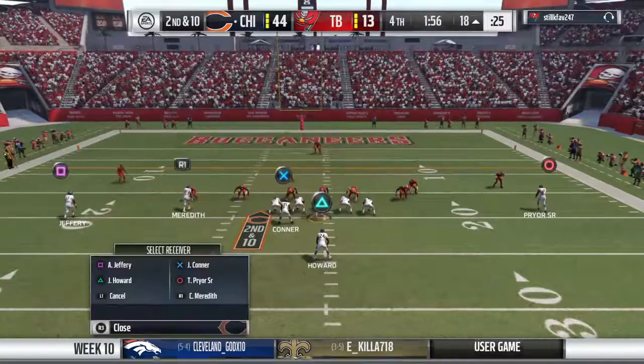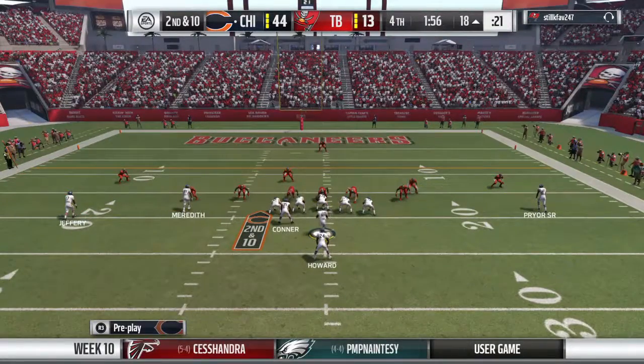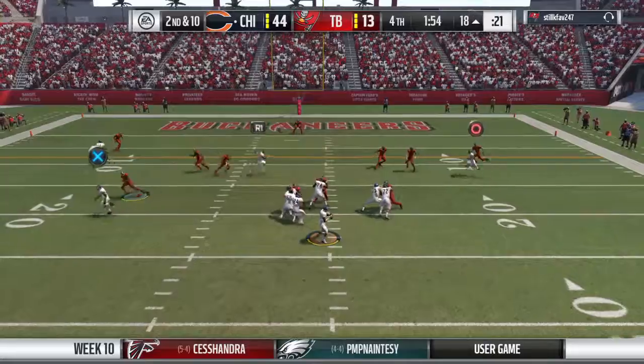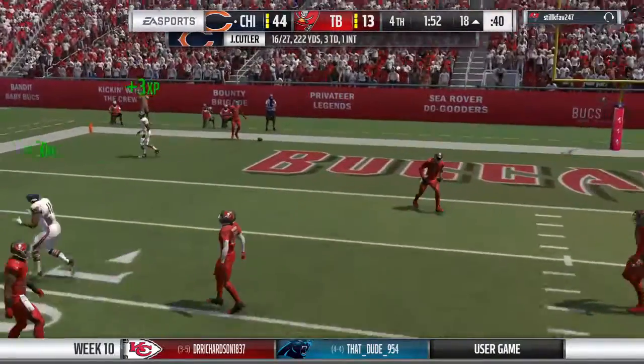Kill. Turn it up. They'll come out in the pistol. Cutler's going to throw it. And that is incomplete.